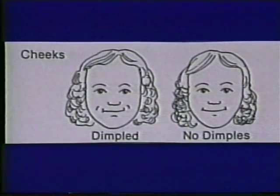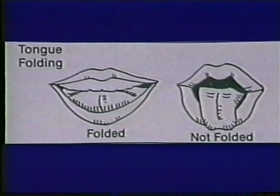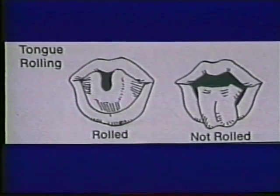Take a look at your cheeks. Are you dimpled or non-dimpled? Another one that's kind of fun to do is, can you fold your tongue or not? First picture is showing your tongue folded up. The other one is just down. Another one is tongue rolling. Can you roll your tongue like that or is it not rolled? And that one actually is fairly difficult for some people to do.